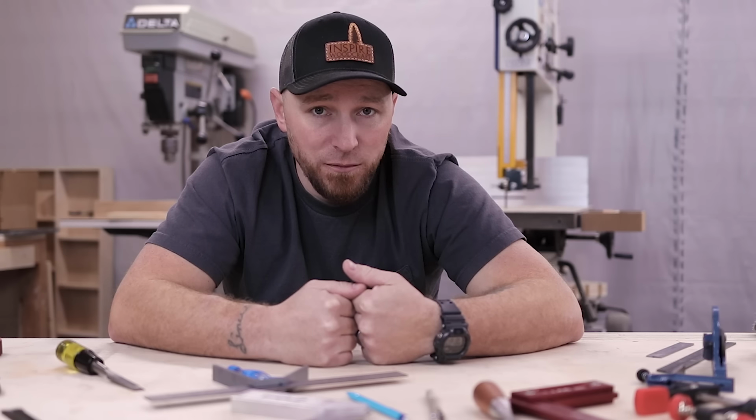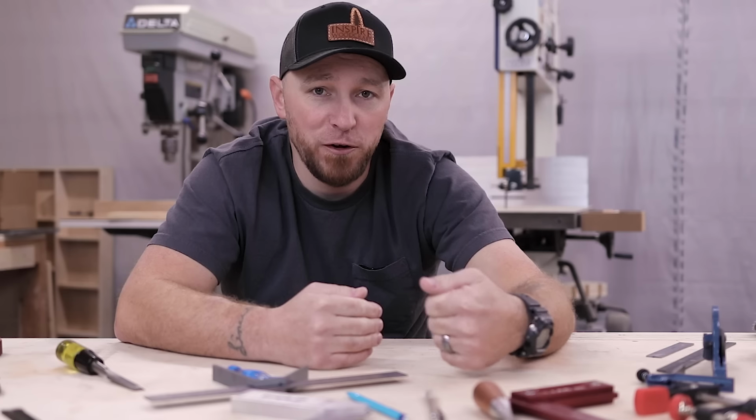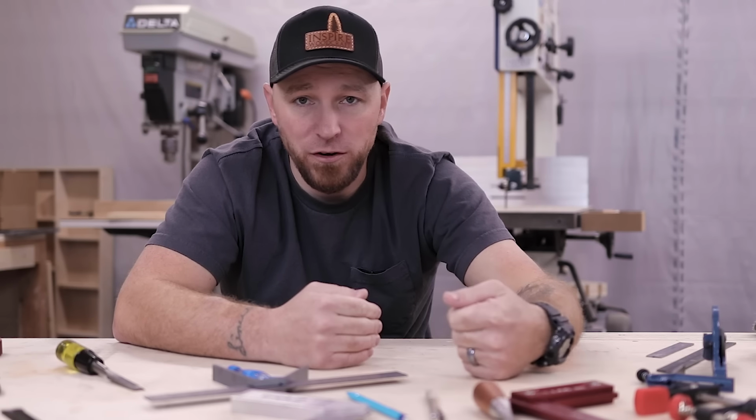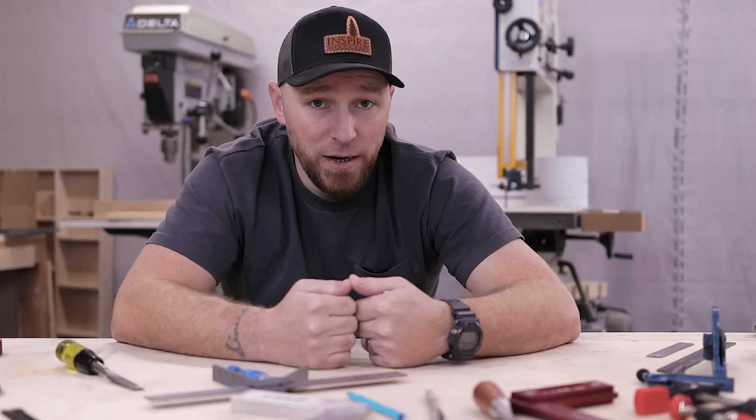And like I've said a million times before, if your tools are providing you with the level of work that you feel confident putting your name on, your tools are good. It doesn't matter what anyone else has. It doesn't matter what new tool hits the market. Your tools are working for you. You're good to go.